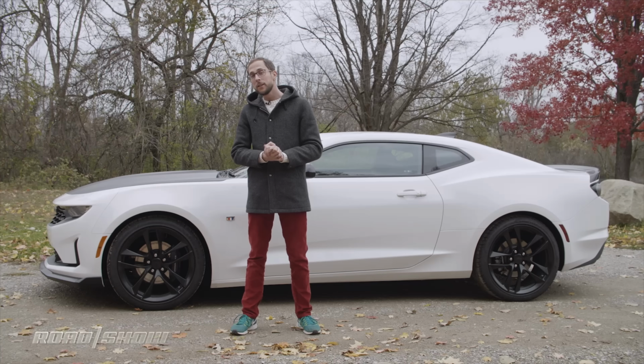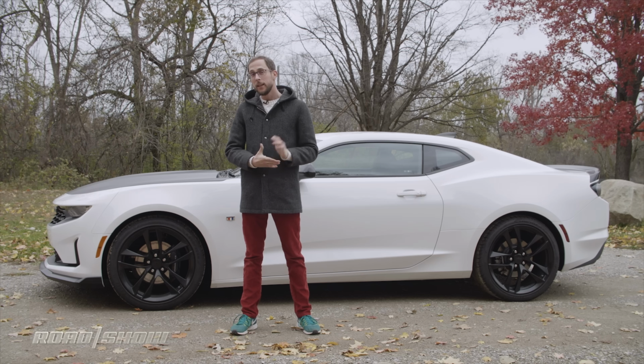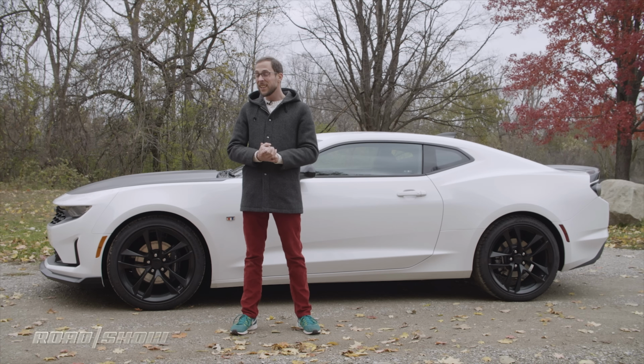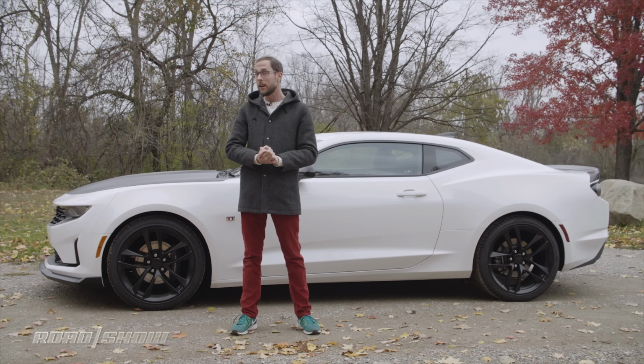Now this Camaro 2LT is the most kitted out Camaro you can get with the 4-cylinder engine. It starts at about $28,500, and adding the 1LE Performance Pack brings that up to $33,000 or thereabouts. Now that is a little expensive, but it is still on par with competition both expected and unexpected.